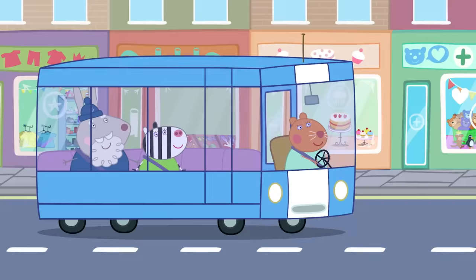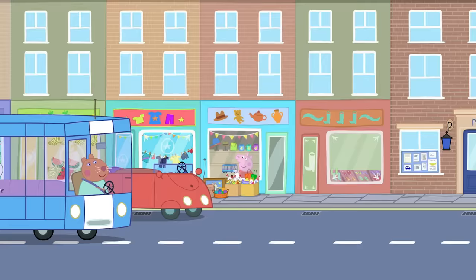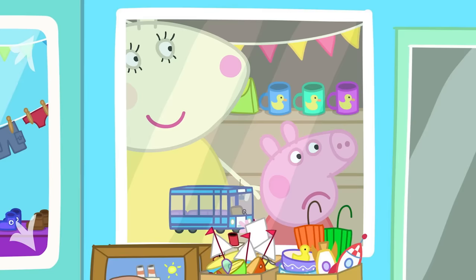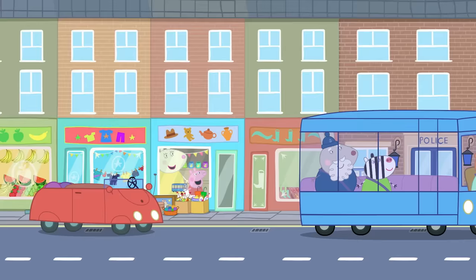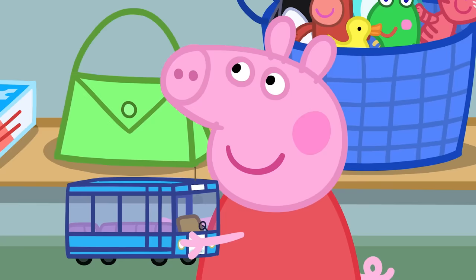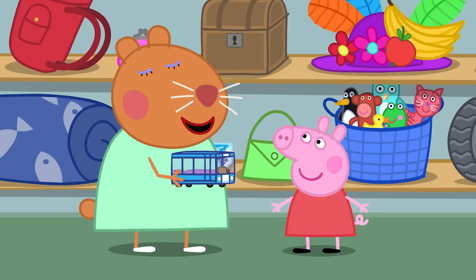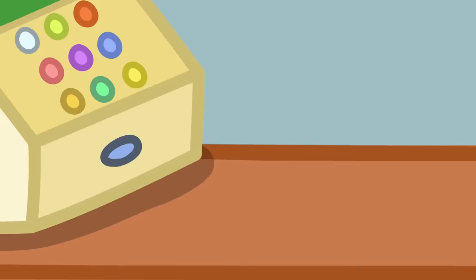The big real bus looks just like Peppa's little toy bus. We have the same bus. Maybe it'll sell tomorrow, Peppa. Yay! Excuse me. Is that toy bus for sale? Why, yes, it is. Would you like to buy it? I would love to buy it. I love all buses, big and small. Hooray! Peppa loves the charity shop. Everyone loves the charity shop.